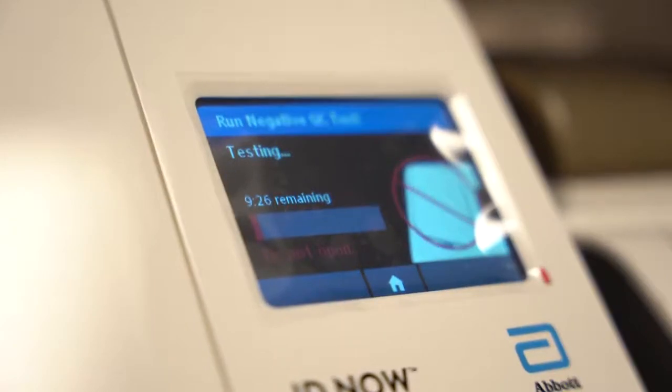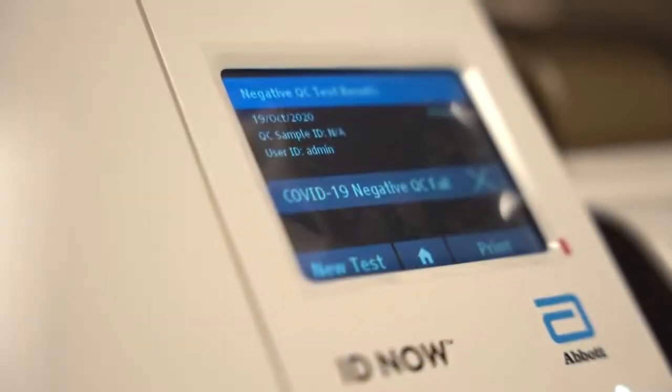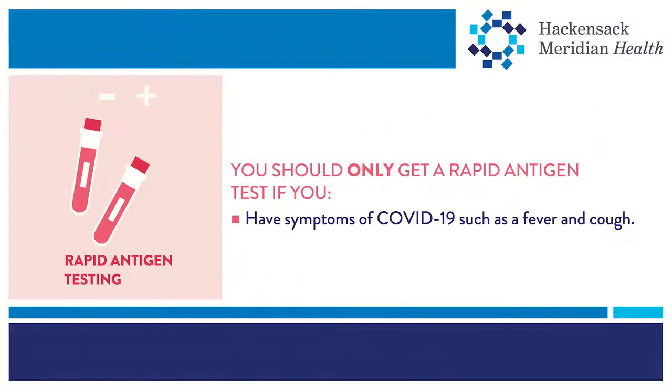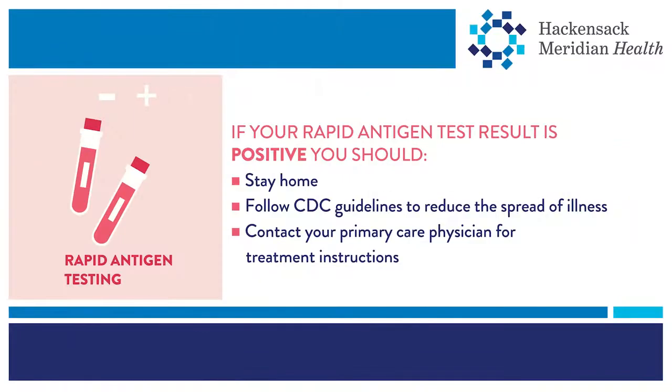However, it's important to know rapid test results can produce false negatives in people without COVID-19 symptoms. If your rapid antigen test results are positive, you most likely have an active case of COVID-19. You should stay home and follow CDC guidelines to reduce the potential spread of illness. Contact your primary care physician for treatment instructions.